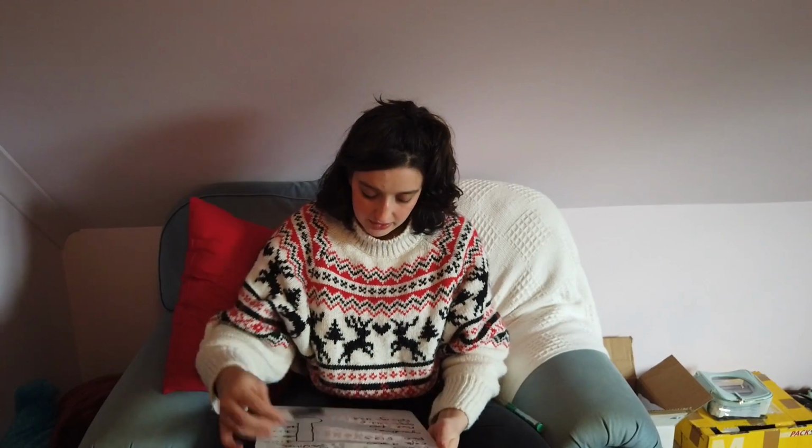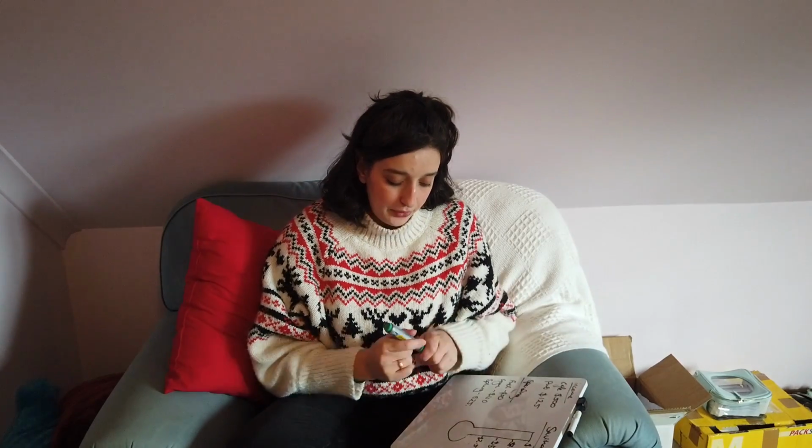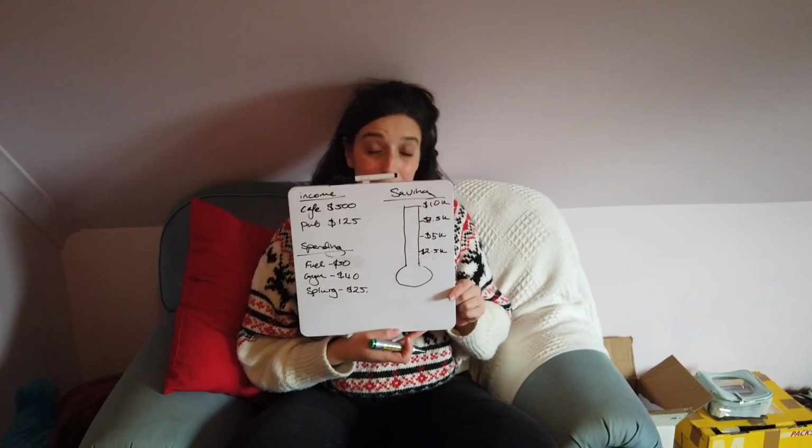And this was particularly helpful for me because I'm the sort of person who likes to be able to see everything physically, and having it on my phone was not ideal. My bank lets you categorize your spending and set savings goals for your savings accounts, but it was just annoying to have the notification pop up and say, please save this amount of money. So instead, I would keep myself accountable with a whiteboard like this.